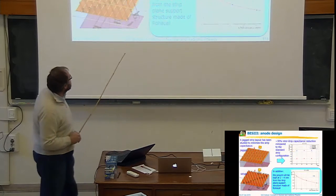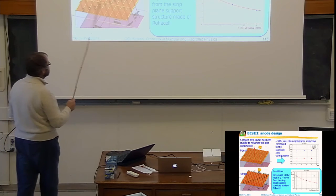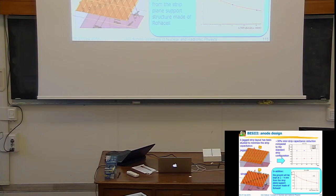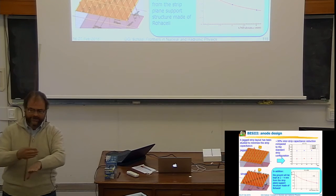One more point. Usually, this is the COMPASS style. Usually the strips, sorry, I forgot to say. Before, I took it for granted, but maybe it is not. You don't have one single layer of strips. You have stereo strips.